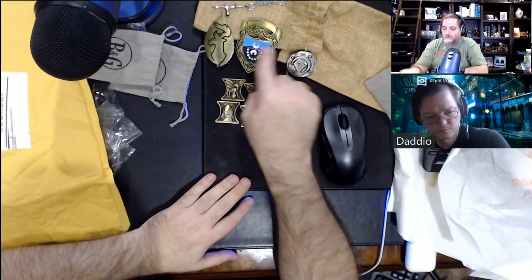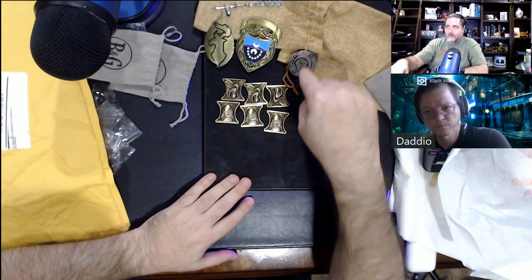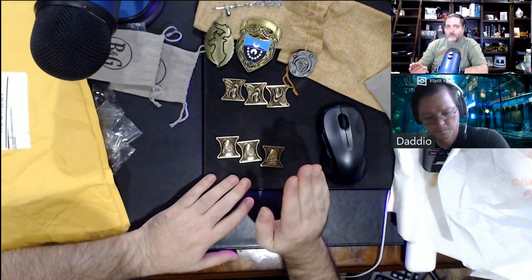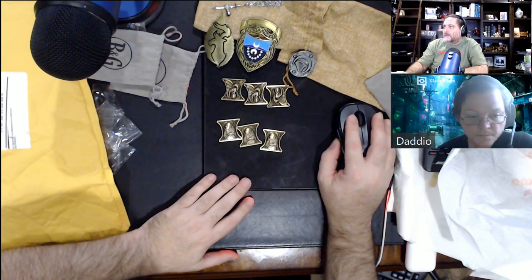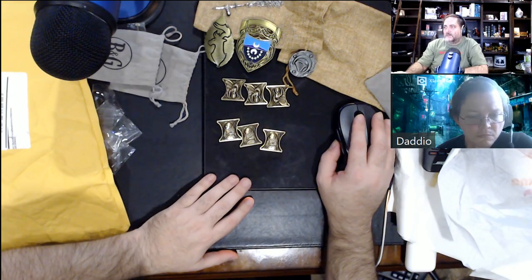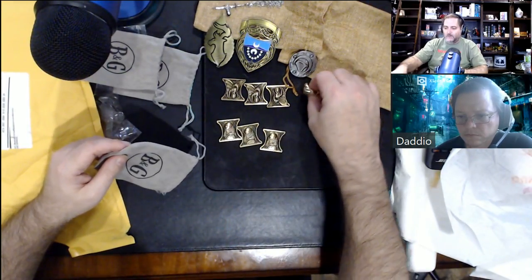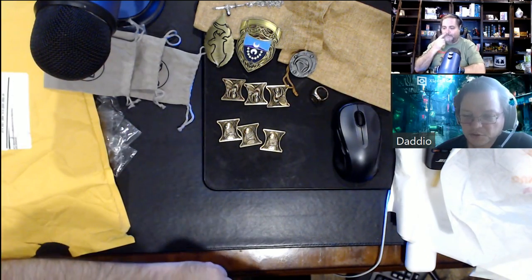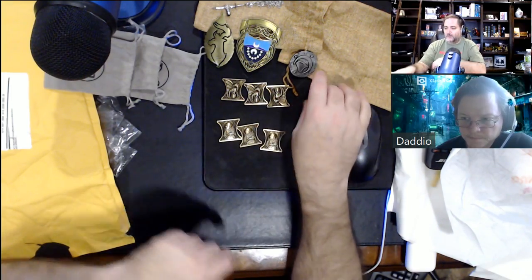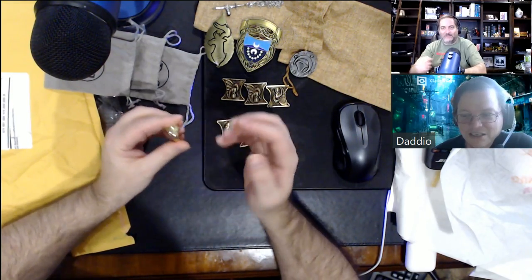I believe each of these, the necklace, the pins, and the brooches were $20 a piece. And then the coins were 15 for 3. Let me double check that. I believe that is the case. Yeah, 15 for 3. And all the rest of the badges were 20. Oh, and the ring. What did I do with the ring? Oh, I put it back in its thing. The ring was the most expensive one at 30. But still, that's pretty good. That's also a neat wearable ring. It is a neat wearable ring. Oh, it actually fits. I didn't think it would, but it fits.